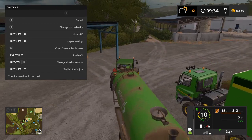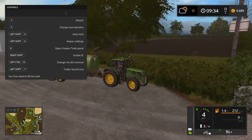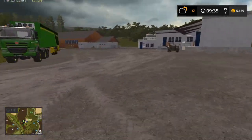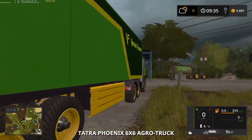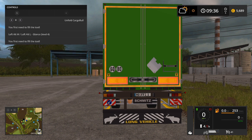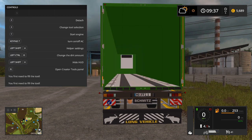Just park this over here. We're going to go out the other entrance with the lorry, even though it's a bumpier road. Turn that off. In the hedge. And we will turn the auto load on this. As much as I would love to be able to load it normally, I don't think I can. Well, we'll give it a try. Let's face it, let's give it a try. So let's unfold it. There we go. I'm not sure what tool needs filling.